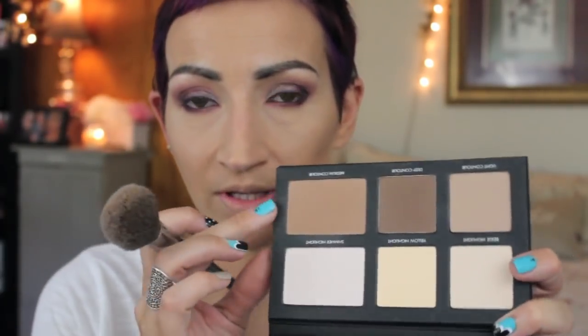Okay, so once I have it blended out a little, I take an E3 and I'm going into the medium shade. And I use this to warm everything up and also to blend that contour a little bit more.